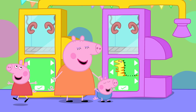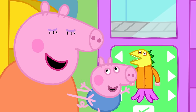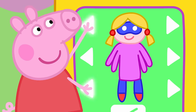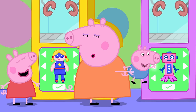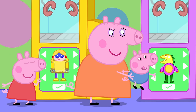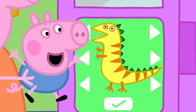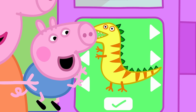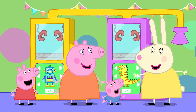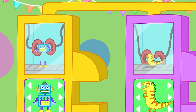Have fun! Yay! Ooh, good choice! Lovely! A spaceman! A monster! A superhero! Peppa and George love making their own toys. They both like very different things. Mine is a robot! Dinosaur! Fantastic! Now with a little toy shop magic, the machine will make your toys! Lovely!